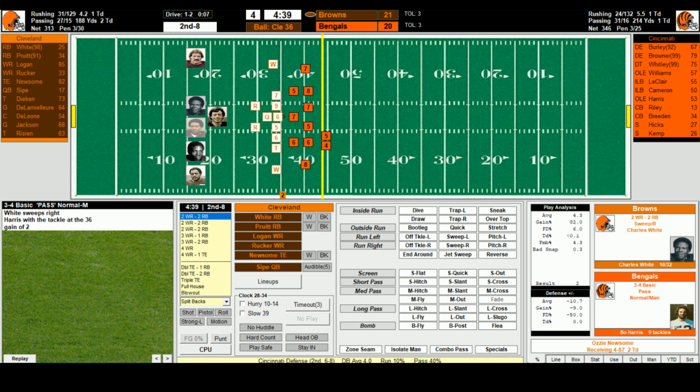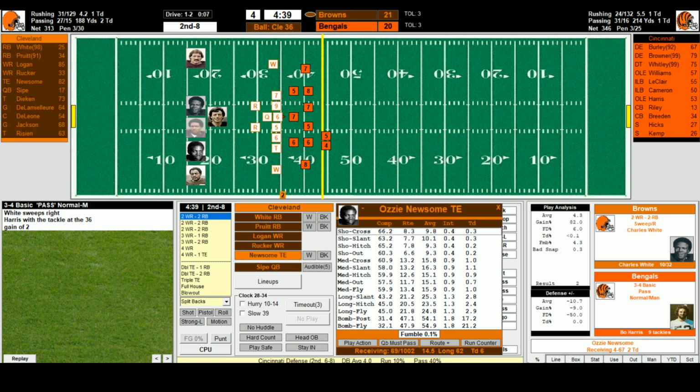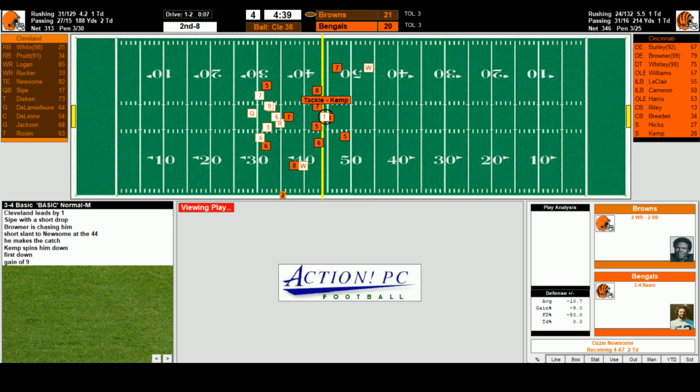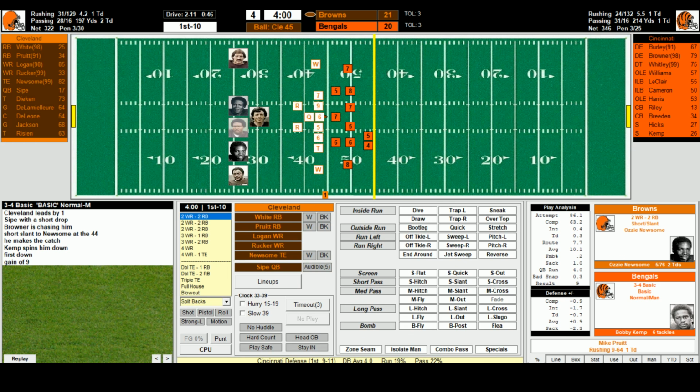Smoother chalkboard for sure. 81 Browns, 81 Bengals. Ozzie Newsome. Short slant, sight back to throw. Newsome runs his route, has it, 1st down. Kemp with the tackle, a gain of 9, and that will keep the clock moving. 1st and 10, 4 to go. The Bengals need a stop. Bobby Kemp with a 6th tackle.